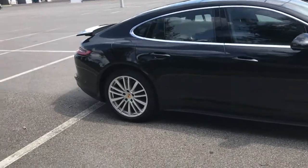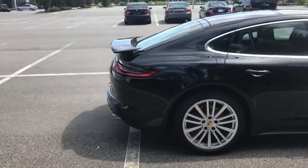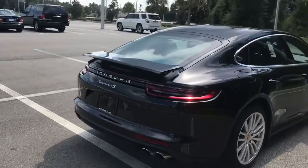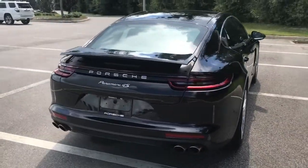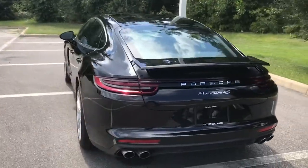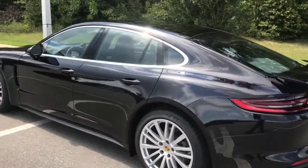But the 4S in the name actually tells us this is going to be one of the larger engine options, as well as having an intelligent all-wheel drive system. That's, of course, the all-wheel drive, being the 4 and the 4S. It means that all the power, all 440 horsepower and 405 foot-pounds of torque, is sent via all four wheels. So it's very easy to get this power down, especially with the amount of power that this car has.